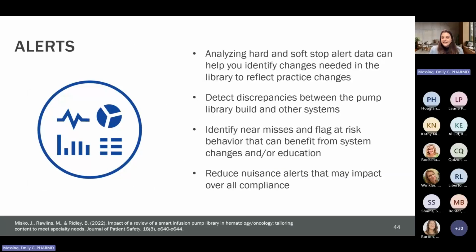And then lastly, alerts. There is such a wealth of data here. Analyzing hard and soft stop alert data can help you identify changes that may be needed to the library to reflect practice changes. For us, for example, we had recognized that one of our areas was doing a titration protocol, not with the taxanes but a different medication, that we weren't aware they were doing. It was a disease group specific area who had wanted to trial to see if this was available. But each time the nurse went to program it, they were hitting soft alerts. It was making the nurses not want to do the titration because it was much more cumbersome for them to program the pump. So this was a way for us to identify that something different was happening here. And we wanted to collaborate with that disease group to build out an entry that would appropriately reflect the practice that they were trying to test.